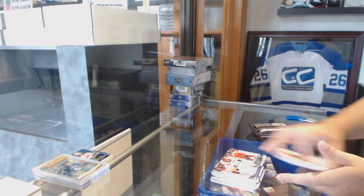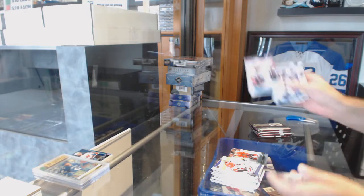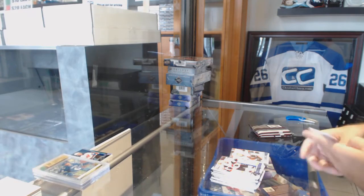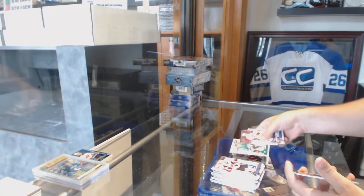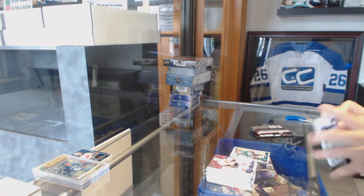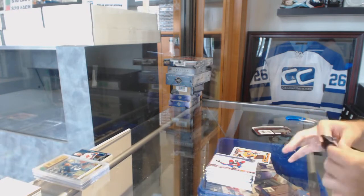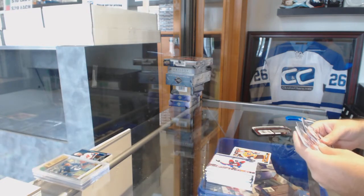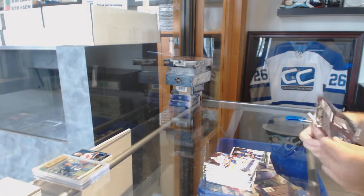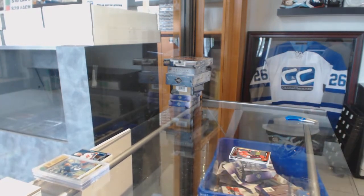Mark McNeil, Young Guns for the Chicago Blackhawks. Jean-Gabriel Pageau for the Ottawa Senators canvas. Julius Honka, marquee rookie for the Dallas Stars. Provorov, marquee rookie for the Flyers. Ryan Pulock for the Islanders, Young Guns. And marquee rookie rainbow for the Ottawa Senators of Thomas Chabot.